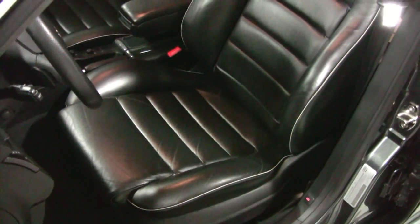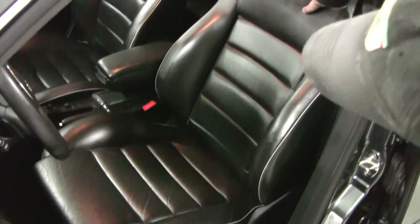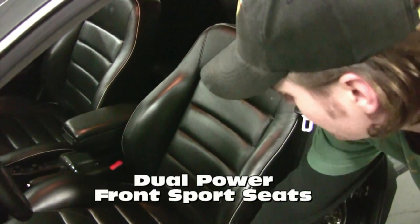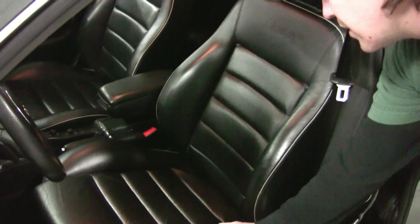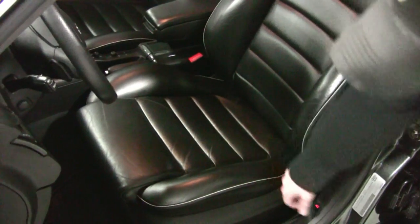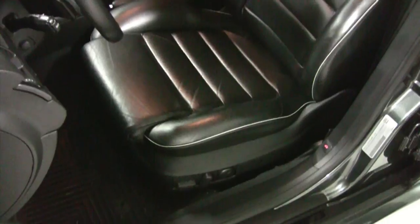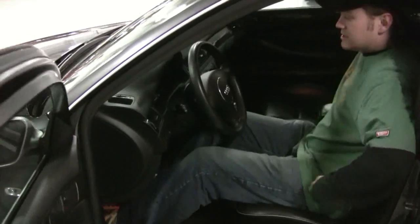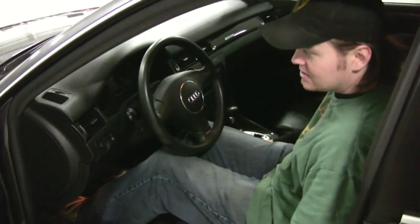Take a look across the seats here. These are custom to the RS6 model. You'll see the RS6 is branded into the top of the backrest here, but just a minor little bit of wear. I wouldn't even really call it wear. It's just normal wear and tear, but just a little bit of wrinkling in the leather. These bolsters are in excellent condition. You've got dual power seats with power lumbar on both sides, but very comfortable layout. Really a nice snug fitting seat. A lot of these seats go a little bit too narrow.